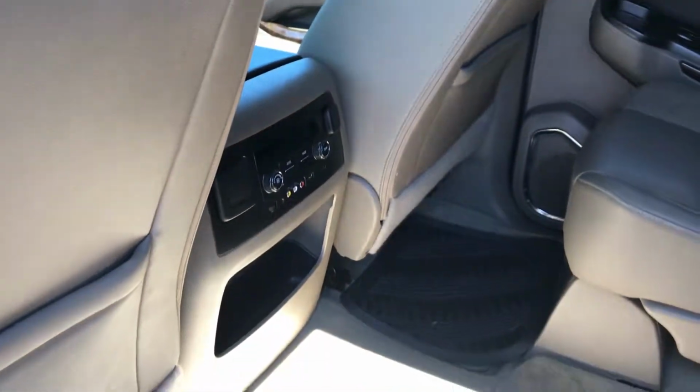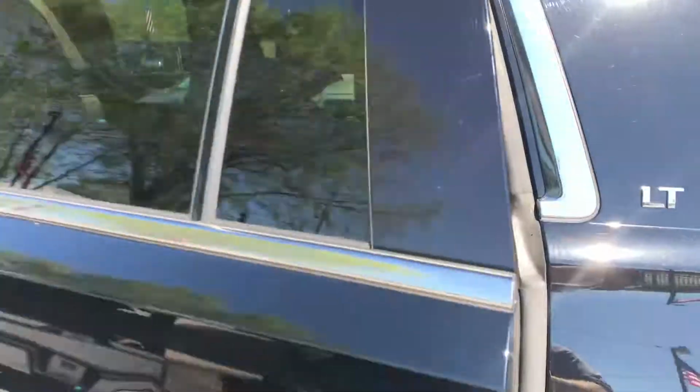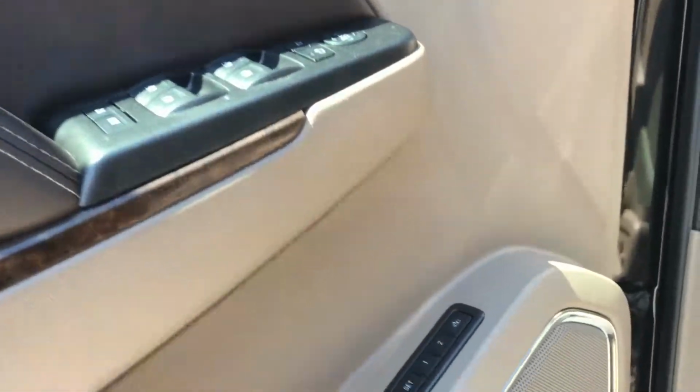There's the rear seat controls, bucket seats, second row, memory seats, Bose sound.